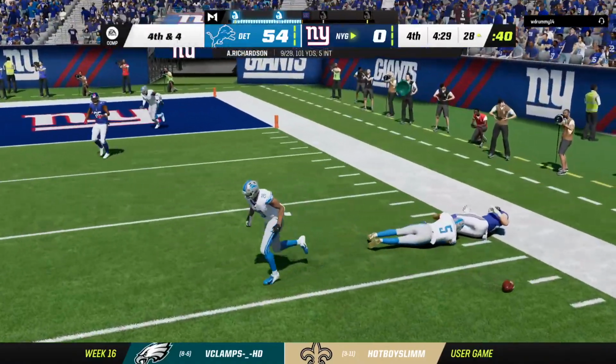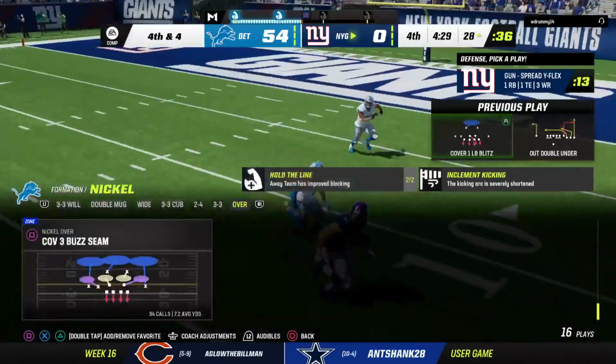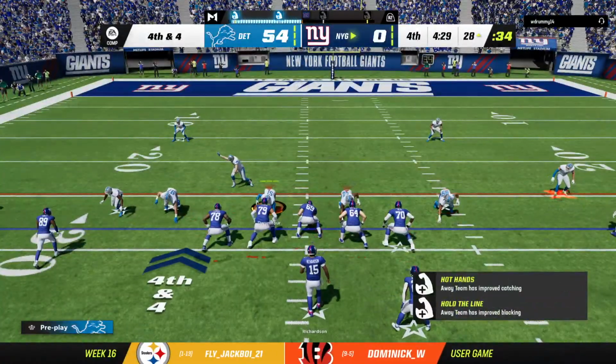And that is incomplete. And that's another play that's painted the picture of this game overall. It's been a blowout. It's been continually fueled by big turnovers and stops for one side and an inability to advance the ball from the other.